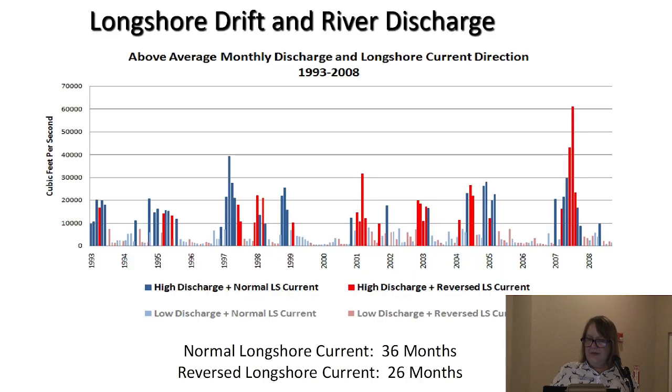Let's think a little bit about how that could happen. This is a diagram of longshore drift and river discharge. On the x-axis along the bottom, we have time going from left to right. On the y-axis is discharge coming out of the Brazos River. The higher the bar, the higher the river discharge. Let's start with blue. Blue is the normal longshore current. The longshore drift is doing its thing. It's bringing sediment from the Mississippi River to the Brazos River, going in the normal direction like it always does.